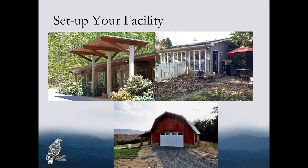Depending on the species and caseload you anticipate, your rehabilitation facility may range anywhere from a single room in your home, to a barn, to a full-blown private facility with multiple buildings and outdoor enclosures. Start small and give yourself room to grow. Don't try to take on everything in your first season as an independent rehabilitator.